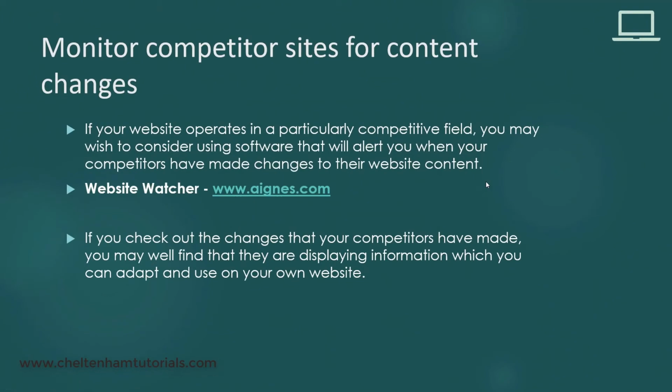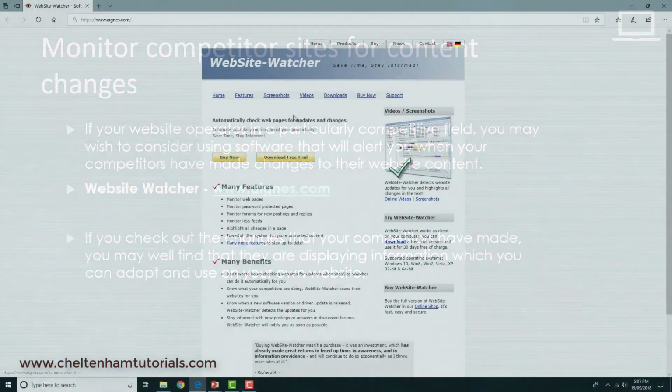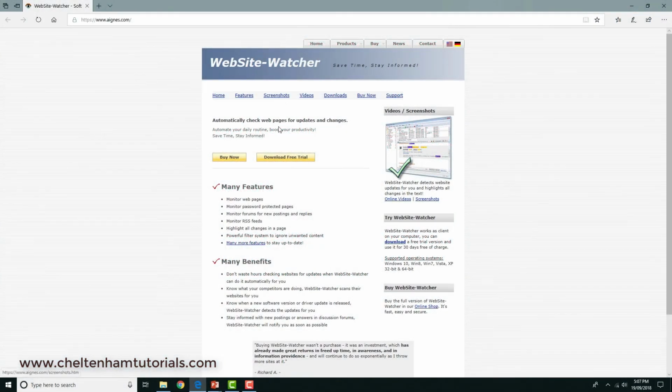You might want to sign up for Website Watcher. What this does is it keeps a constant watch on all of your competitors, and basically just emails you once they make any changes to their website, so you can check out what they've done, and it just helps you keep abreast of what your competitors are up to. So this is Website Watcher. You can download a free trial, or you can just sign up, and those are the features there. So it basically monitors websites for you.